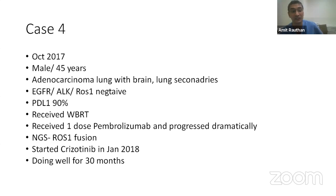pembrolizumab. It was in December 2017. If you remember, that was the time when pembro had just got approved, and it had come in very, very expensive. It was one dose of pembro, and he came to us in 2 weeks with dramatic deterioration. We treated him symptomatically. We sent the biopsy block for an NGS. And what we found, there was a ROS1 fusion, which was missed on single gene testing.